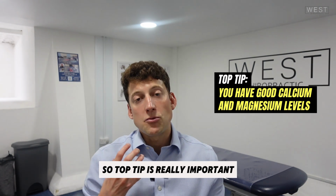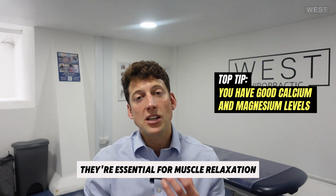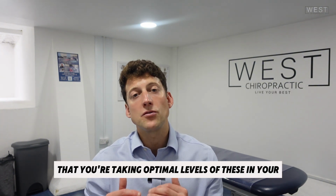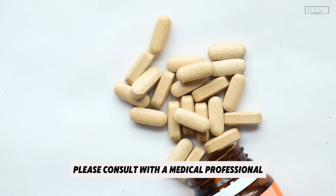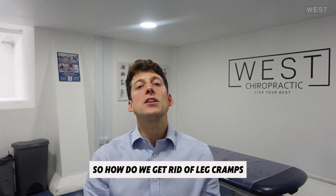So top tip, it's really important you have good calcium and magnesium levels, they're essential for muscle relaxation. Ensure that you're taking optimal levels of these in your nutrition, and it may help with some supplements. If you're confused about that, please consult with a medical professional. That's going to help with adequate relaxation. So how do we get rid of leg cramps?